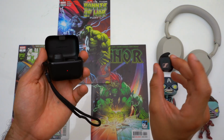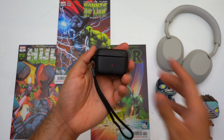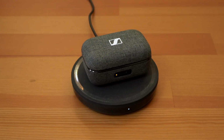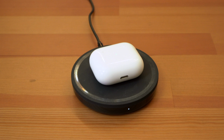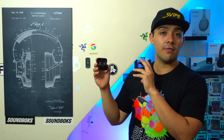Now, all of these cases charge via a USB-C port as they should, but for right now, wireless charging is reserved for Sennheiser's most premium earbuds, the Momentum 3s. And personally, I think this has to change rather soon because wireless charging can be found on plenty of more affordable earbuds. Regarding battery life, all of these earbuds have decent battery life relative to the size of their case.